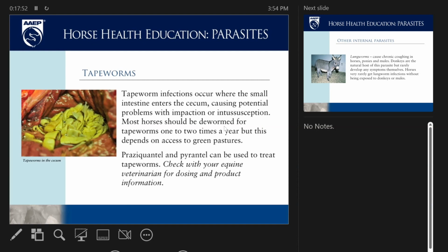The other option is Zimectrin Gold. So your Zimectrin has your ivermectin in it, and your Gold adds in the praziquantel. And then the third one is Equimax. Equimax has a maximum in it, so it has both ivermectin as well as praziquantel in it. That's how I remember them. So your plus, your Gold, and your max all have tapeworm in it. So that type of dewormer, how often? Once a year. Excellent.